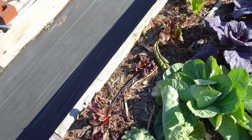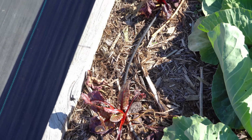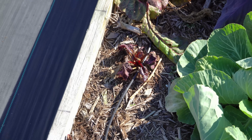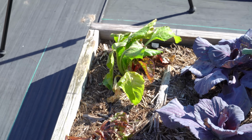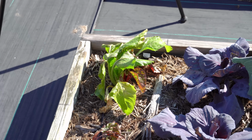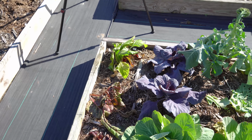This chard that you see, this chard was burned in the frost probably about 3 or 4 weeks ago. That actually isn't from this cold spell. Chard is not as cold hardy. It's kind of hit or miss, but it looks like it's all going to survive. Some of it is in better shape than others.